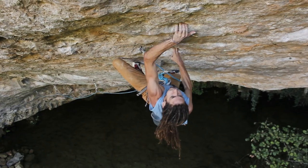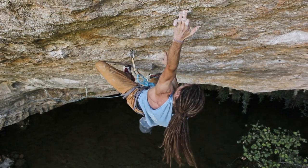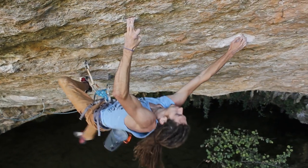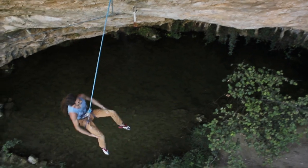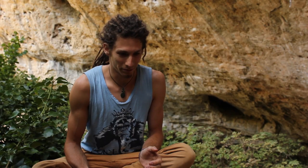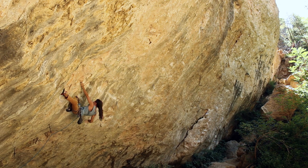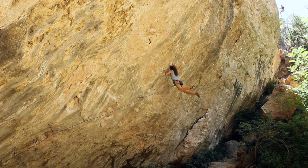So on the second day, I already got to the jumping position. The thing about the jump is that you have to be fresh to do it. You have to climb the first part of the route, which is about 8A plus, without getting pumped at all.